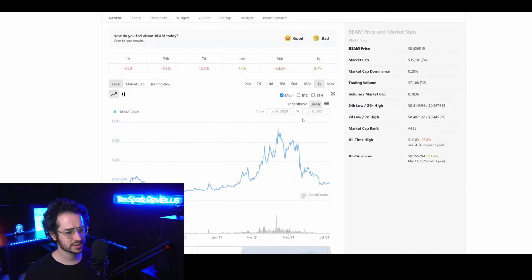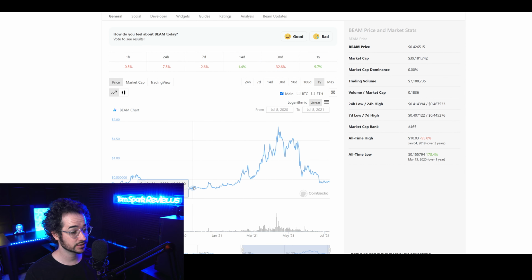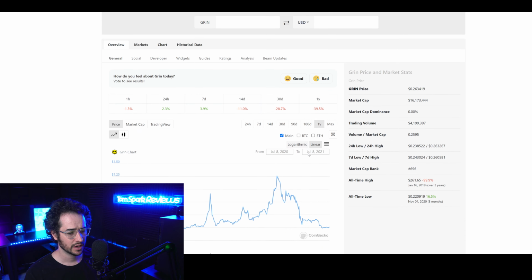If we take a look at the price chart, though, you could see almost the exact same thing as Grin. It was around a quarter last November. It did reach a pretty good high of $1.62, so it got a little bit higher than Grin. Right around April 11th, man, a lot of them were doing good then. But since then, it's really fallen down a lot to around 0.42. So it's actually held a little bit better than Grin, interestingly enough. But at the same time, it's still lost a lot of its value.